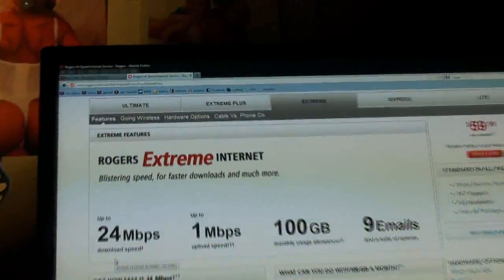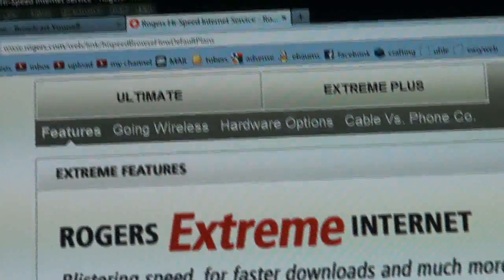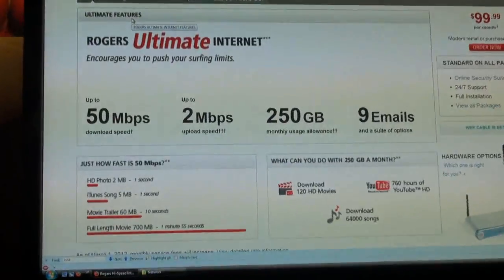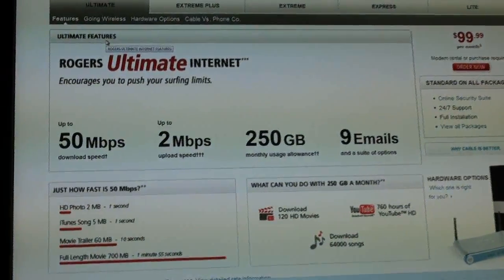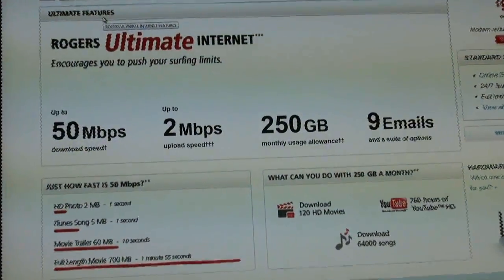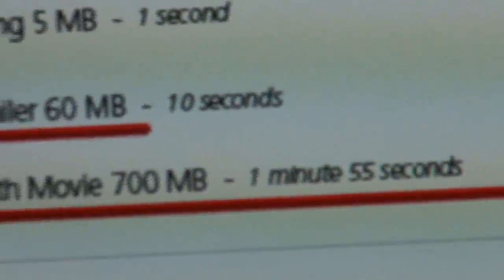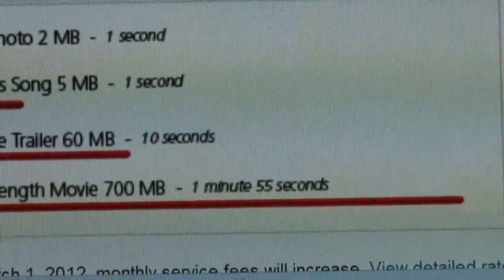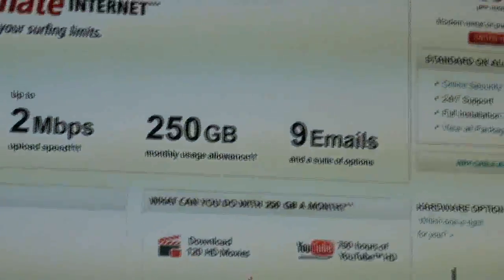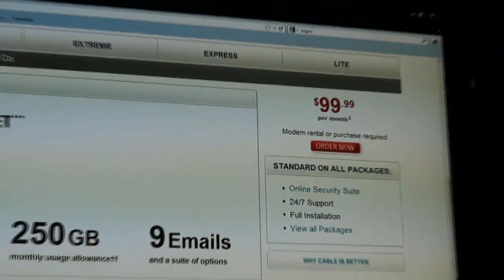What I'm looking to get is the Ultimate. So let's click on that, and there we go, up to 50 megabit per second. That'd be pretty nice. If I get like 10, I'll be happy. And 2 megabit upload, that's what I'm really after for YouTube and stuff. And you're allowed 250 gig a month. Here's your full-length movie: 700 megabytes in 1 minute 55 seconds. So that's a little better. And expensive. So you guys better keep clicking my ads. Holy crap, if you want to see me, I've got to pay for it, eh?